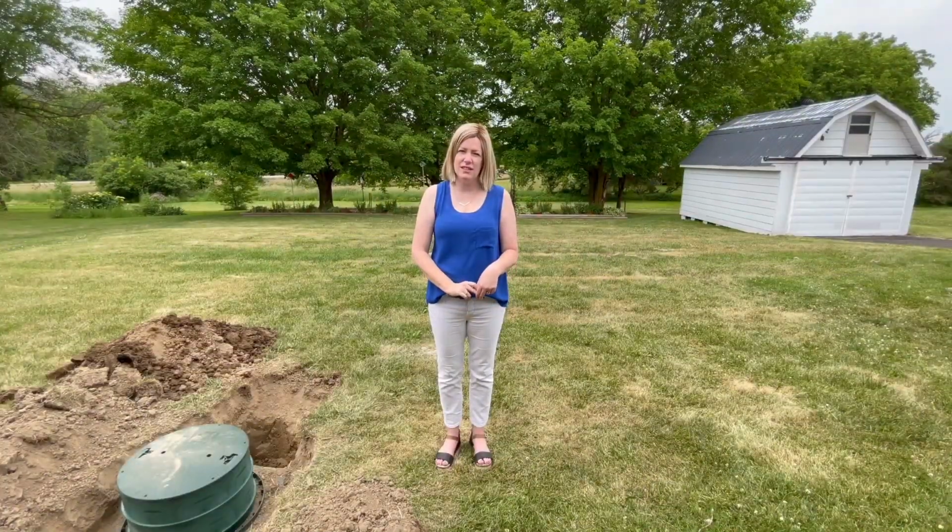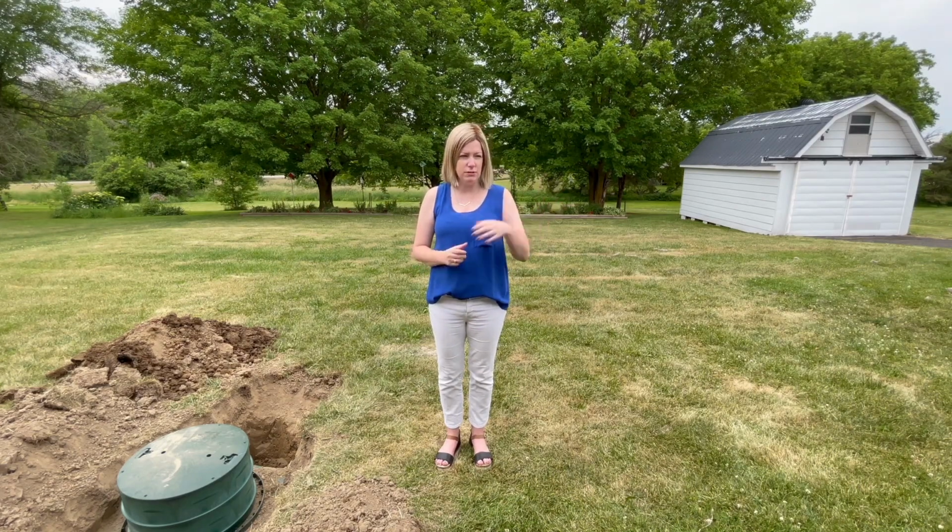Today I'm in the backyard of this house on Lyn Road. It's so close to Brockville, and there are so many ways to get to it, from downtown Brockville to the north end of Brockville. There are lots of roads that come into Lyn Road.